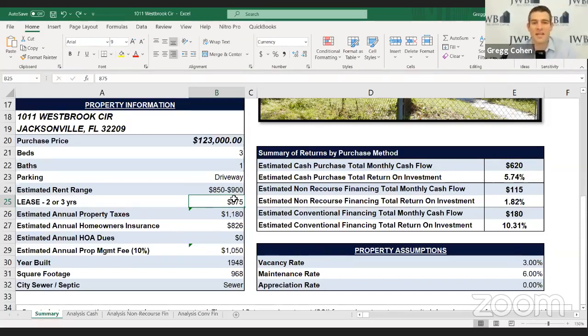So as I mentioned, this is a 2-year lease. The resident is in place through 2022. $1,180 in property taxes, $826 a year for property insurance, $0 for HOAs, and you've got your standard management fees, which are calculated at 10% of the gross rents that are collected. The home was built in 1948, very common for that area, and 968 square feet for the home.